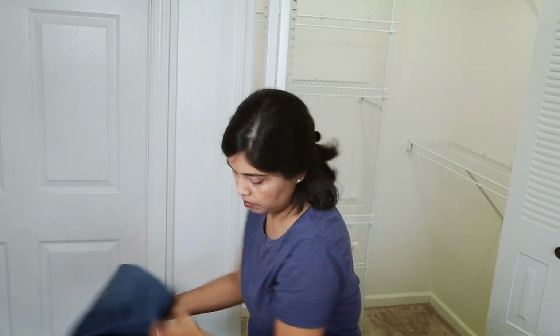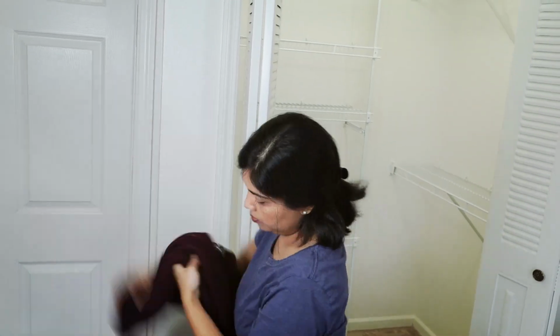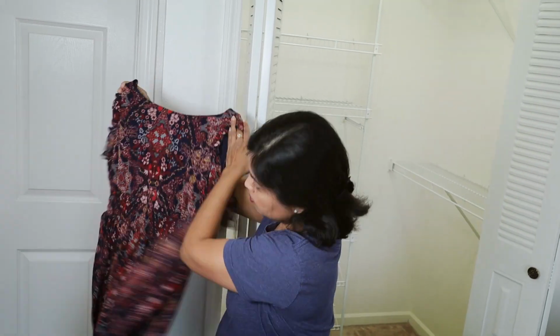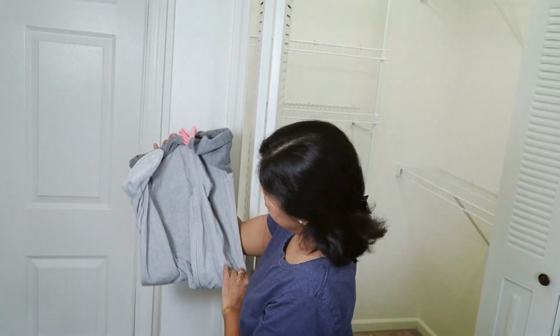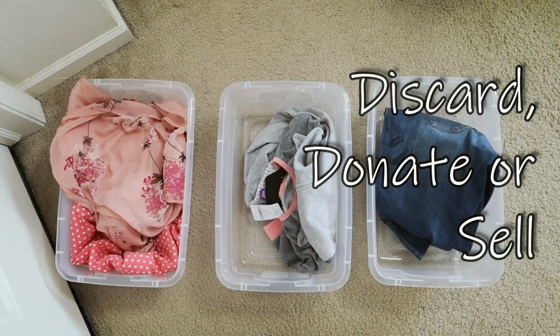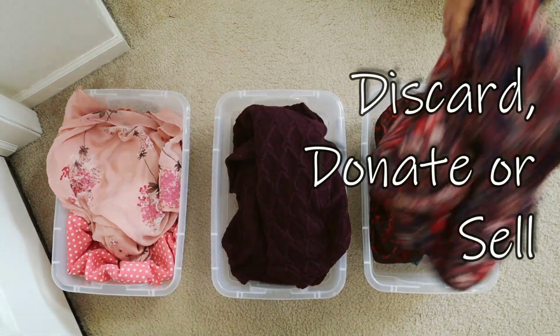After a thorough cleaning of the closet, I will go through all the clothes, and if I come across anything I haven't worn for a long time or which doesn't make me happy, then it's time to let it go. I ask myself, does this make me confident? If the answer is no, then it goes in one of the 3 boxes: discard, donate or sell.